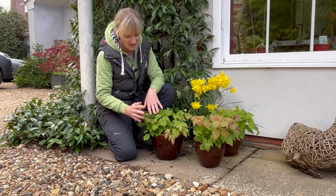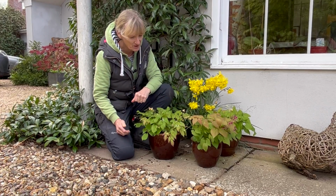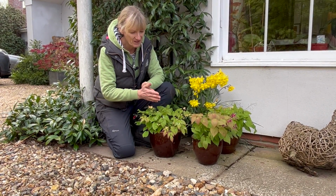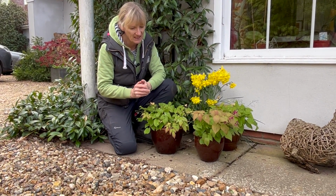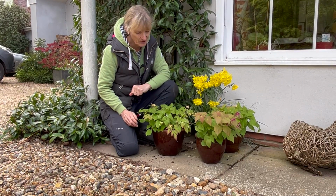So no pesticides, but we put on the nematodes as soon as the weather warms up in the spring, and we'll treat them twice a year. So in the spring, sort of about this time of year, and then we'll do them again in September. Other than that, really, really maintenance free.